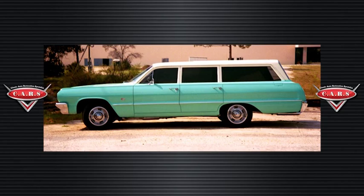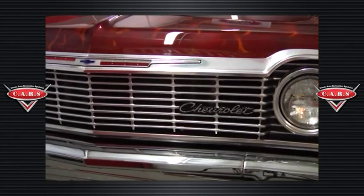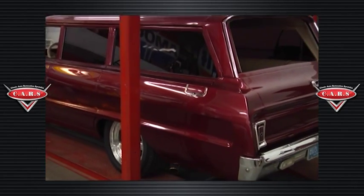He came to us and he said, I really want to do something else with that wagon, but I'd like to create a street rod of some type. So we sat down with the customer, we came up with a design concept for it, and we turned it into one of the finest '64 Impala wagon street rods in the country.